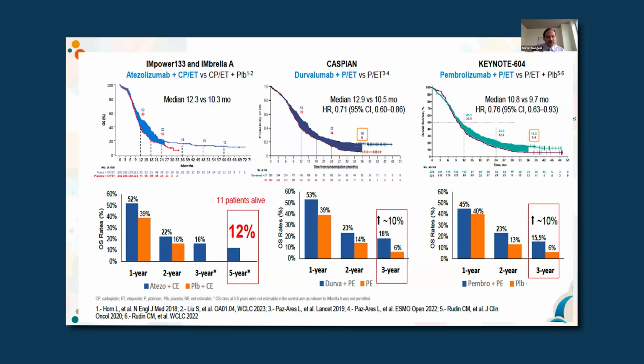And what I would like you to do is focus on the left lower bar graphs that are shown. And as you can see, about 1 in 10 patients are alive at 5 years in patients who got chemotherapy and immunotherapy. Now, that is not a big percentage. However, almost no patients who received only chemotherapy to begin with survived 5 years if they had extensive stage or stage 4 small cell lung cancer.